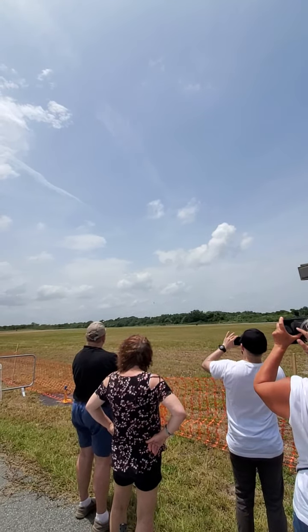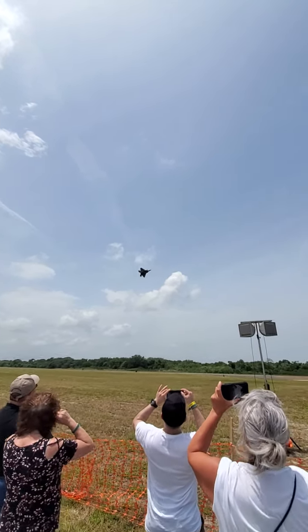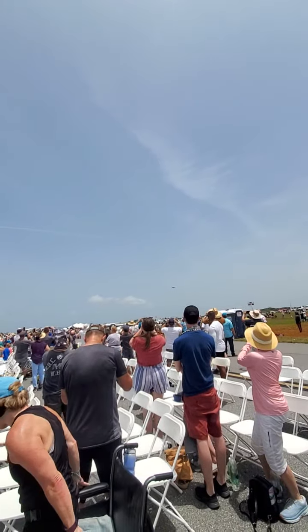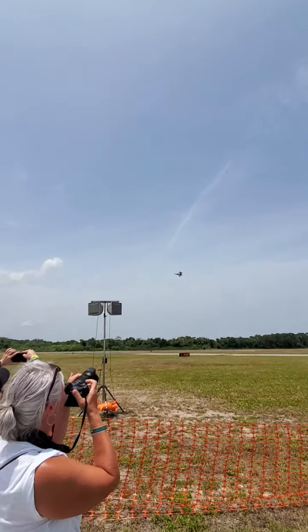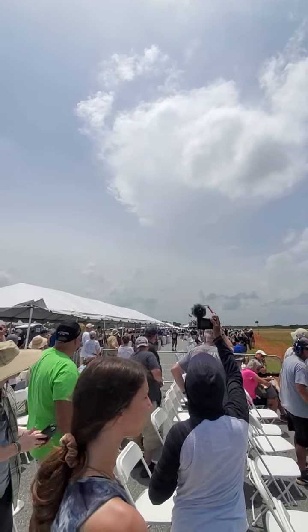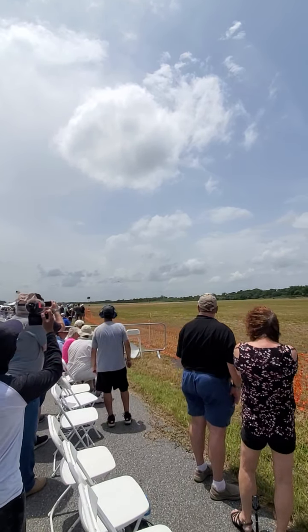As the Raptor banks in from the left and cycles its way, execute a full 360-degree flat turn.